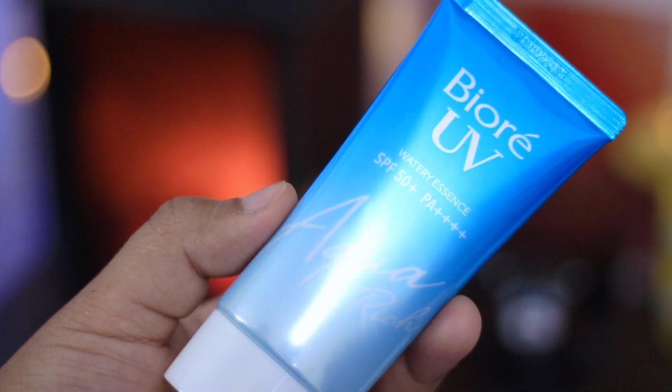So without any further ado, I am going to review a sunscreen which I've been using for the past 6 to 7 years. Coming on to the product itself, this is from a Japanese brand known as Biore, which is from a company called KO. Now this particular sunscreen is called their UV Aqua Rich Watery Essence. It claims to have the protection of SPF 50+ and PA rating of 4+, which is the highest in the market, and it is their 2019 edition.